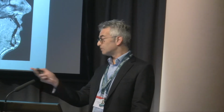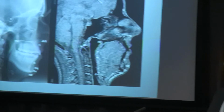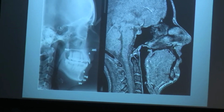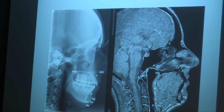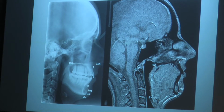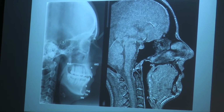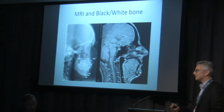One thing, bone. We've said that CT is good for showing bone, ultrasound is not, MR traditionally is not, but the group in Oxford have been developing the black bone definition on MR, so that's overcoming one of the many disadvantages of MR, such that it can come into its own.